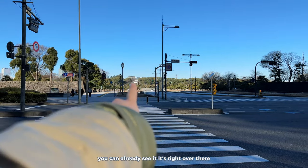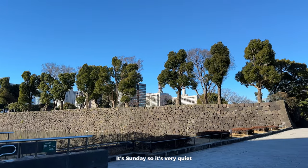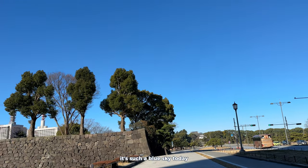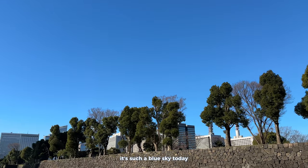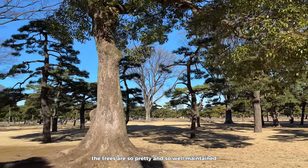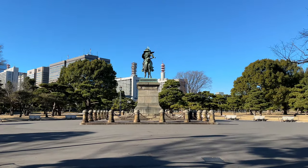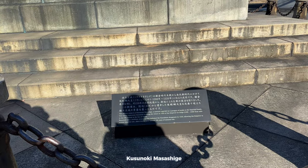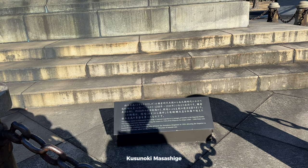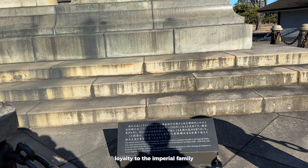You can already see it. It's right over there. It's Sunday, so it's very quiet. And it's such a blue sky today. Yay. The trees are so pretty and so well maintained. Kusanagi Masashige. A samurai regarded as a paragon of loyalty to the imperial family.